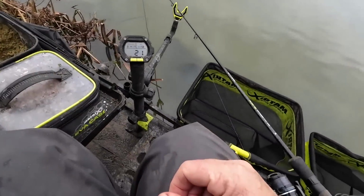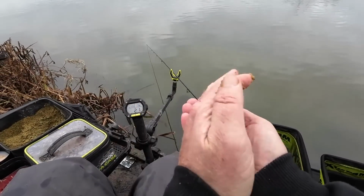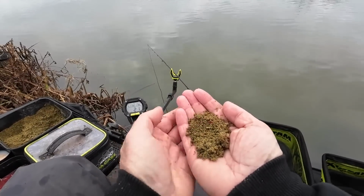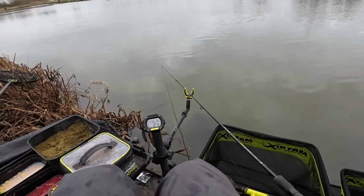The groundbait I'm using, didn't mention it earlier because I was rushing, is F1 green, the good old Sonubaits. F1 green, lovely and sweet, dark green colour, and it's really fine. It's not too strong either. It's just a great all-round mix.